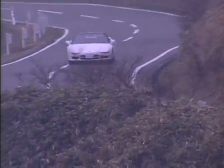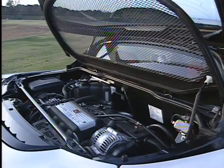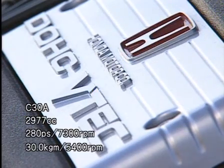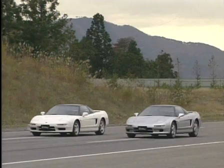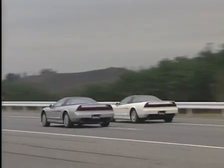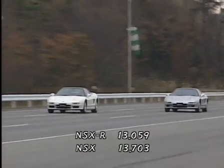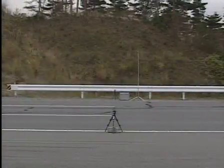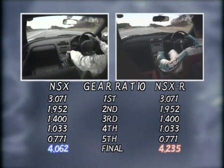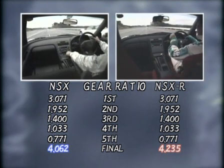If you look at the way the car is pitching on this country road, you can tell that the NSX-R was designed to go on the tracks. Except for the titanium piston rods used for this NSX-R, the engine specs were left untouched. The NSX-R beat the NSX in the quarter-mile race by 0.64 seconds. The standard gear ratios are exactly the same, but the final gear has been lowered by 5%, which gives the NSX-R the advantage in performance.